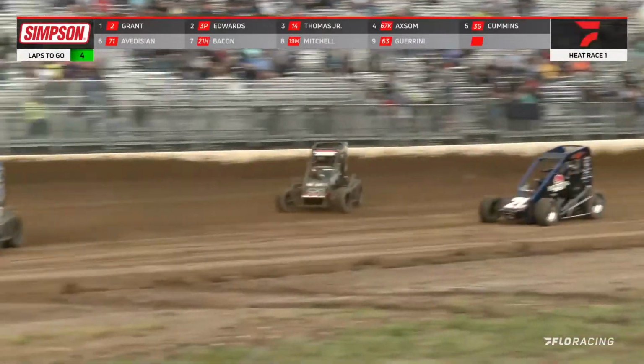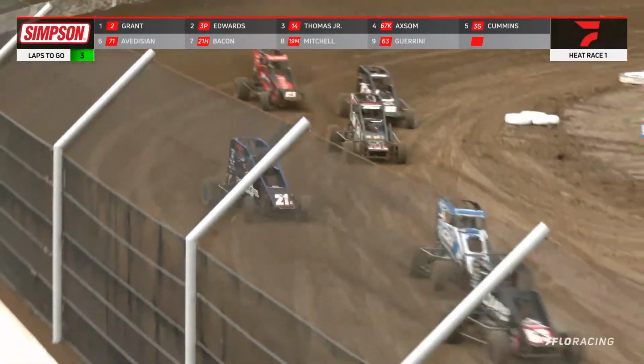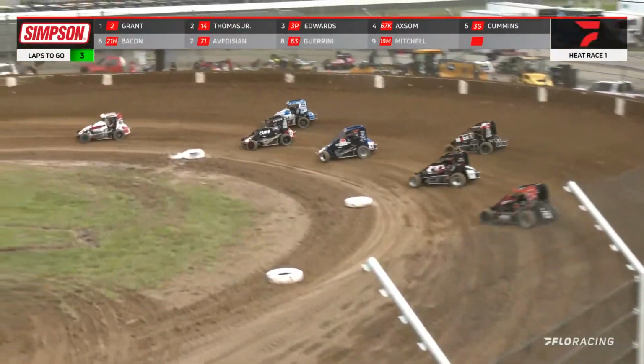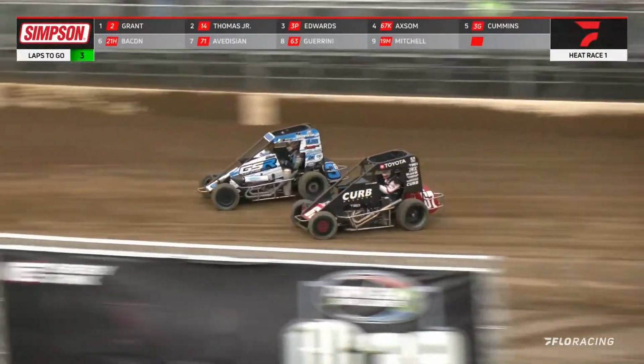Again, passing points up for grabs. Every position going to count. Takes it across the nose of the 71 of Amadisian. He's up 3 spots so far. This one is Justin Grant. Started outside of your front row, leads the way. Kevin Thomas Jr. started 30, runs in 2nd right now. Your pole sitter shuffled back to the 3rd spot.